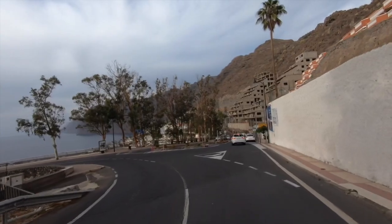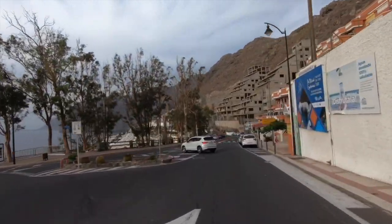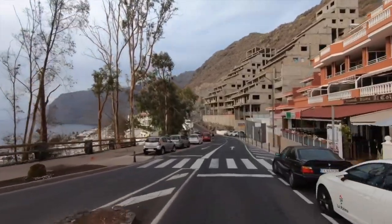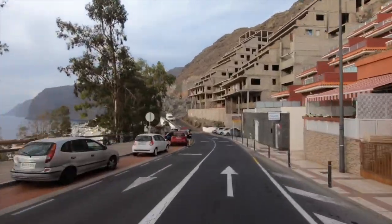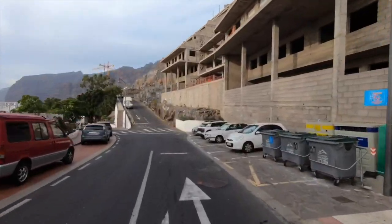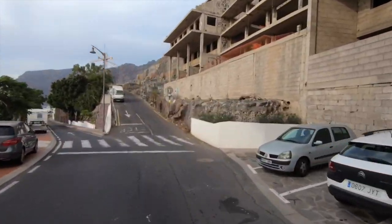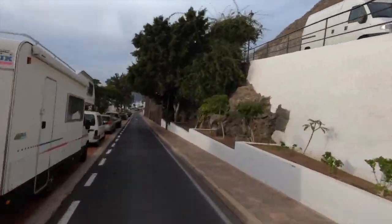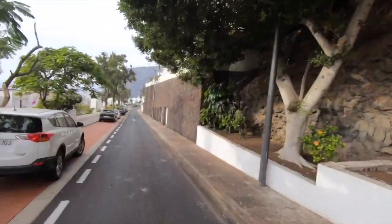We're going straight, but if you turn left here, you can go down to Puerto Santiago. There's a hotel on the right here, and I don't know where these derelict ones are coming from, but they've been here as long as I can remember. We're going to go left here. This takes us down towards the center of Los Gigantes.